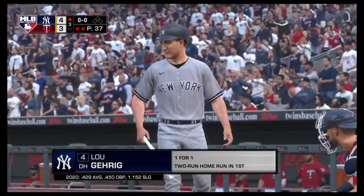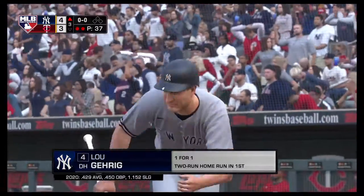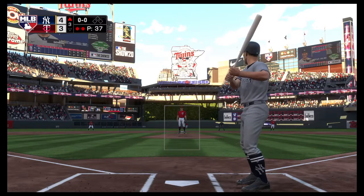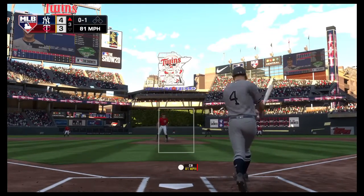Standing in, Lou Gehrig. And remember, he hit that 2-run homer his first time up. Going back to that last AB, that was the express. That was an upper 90s fastball that he turned around. So I think with this guy, you might want to try to incorporate some more off-speed pitches.